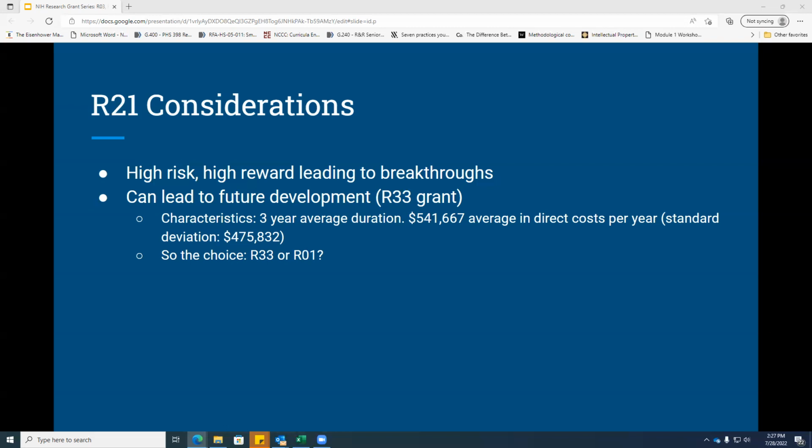And this is the fork in the road between taking your R21 data and going to an R01 or an R33. You could go off to an R01 and receive the long-term stability that it offers, or go forth with an R33 that gives you less time but more funding because of the breakthrough potential that we may be able to justify. The odds of receiving an R33 are 36.7% with a standard deviation of 34.7%.